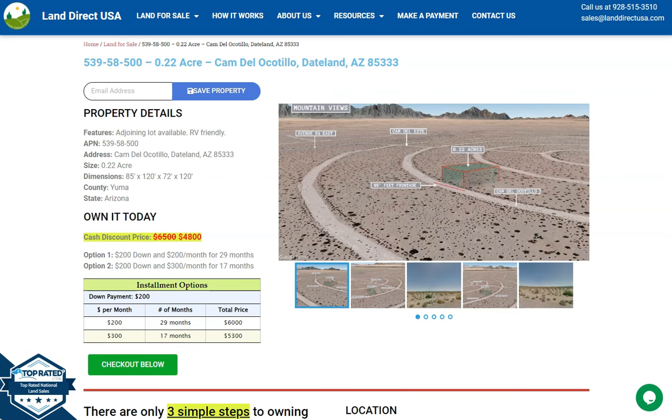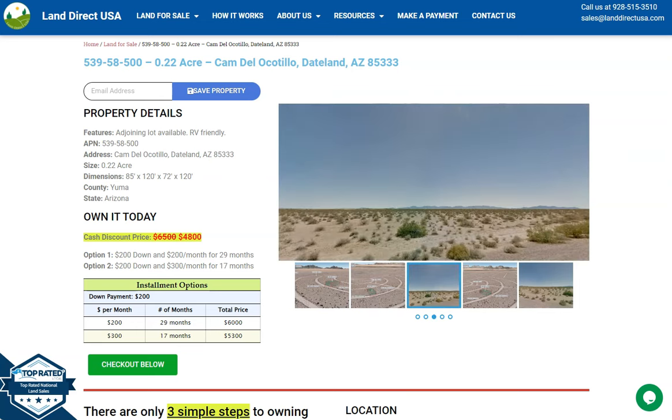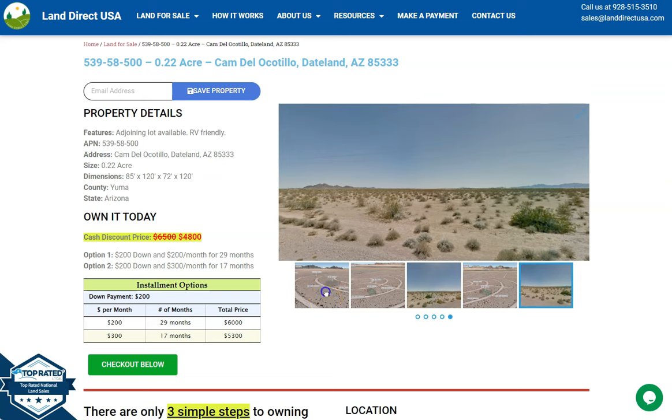And today we have here a 0.22 acre lot. This is at Dateland, Arizona, and this is at Yuma County. Now on this side here, we have some gallery photos. You can actually check some aerial views and some actual photos of the nearby area. So let's take a quick look.